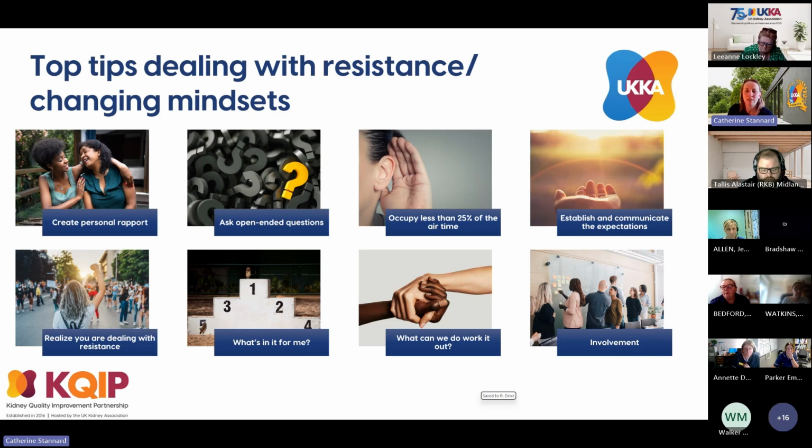And also try and answer the two me questions. So what's in it for me and what does it mean to me? And once the why is understood, then you focus on what. So what can we do to work it out? Get them involved and give them a role in the project, and then you can all move forward together.